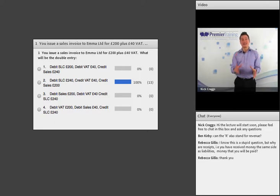Everyone's got it right. We will debit the sales ledger control with £240 because we've got an asset. Emma Limited owes us £240. That's what they're physically going to pay us. It's not all ours because £40 is HMRC. So we only owe HMRC £40, so we credit VAT because that's a liability. And then we're going to credit sales with £200 to recognise that sale. Cool. I'll take the fact that 16 people got that all right and no one got it wrong, as we know what we're doing, and we'll move on.